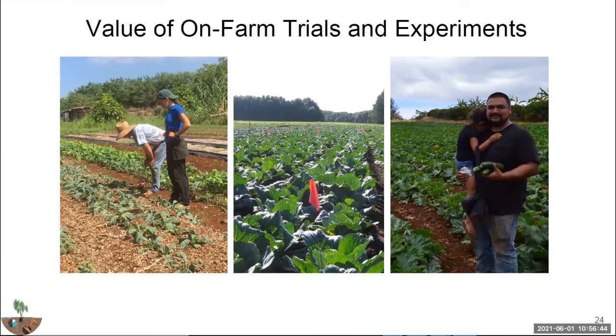So I do a lot of this. I used to do more. I became a department chair. That was a very unfortunate event in my life, but it's only temporary. So I should be back out in the field soon. I've worked with many farmers around the state and throughout the Western Pacific, and there's much hope because of all of you. So mahalo ya'oko.